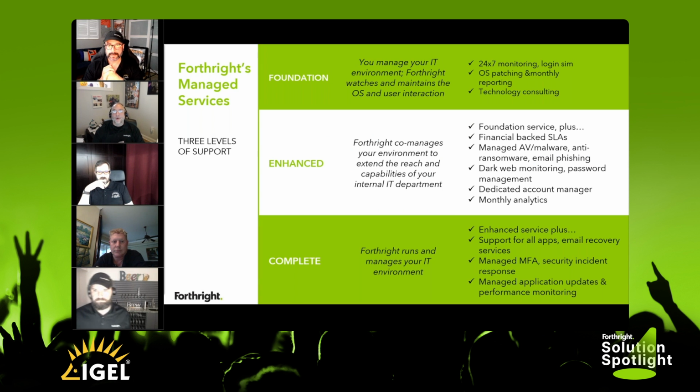And, I brought this up in the beginning of the conversation that there's kind of 3 categories, and you can see that the foundation is for people that say, I want to do it all, but I don't have all the tools. Can you help me deliver the tools? I'm going to handle the IT services side, but I want to leverage your best practices, and I want to leverage your SOPs and whatnot, and we're going to run from there, and that's your foundation.